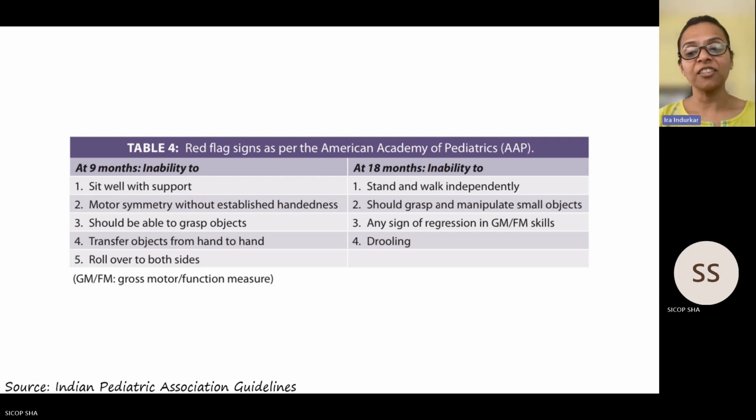The child should be able to grasp an object, transfer the object from one hand to another, and roll over on both sides. If any of this is not present at 9 months, then you would definitely want to do a detailed assessment and evaluation to know what's really going on. It's very simple to test. These 5 things can be tested even in 5 minutes. If you are doing early intervention with a team, you can assess the child in 15 minutes tops, with all the neonatal reflexes and these signs of fine motor and gross motor skills.